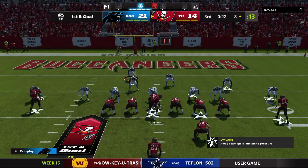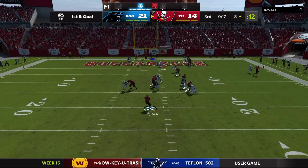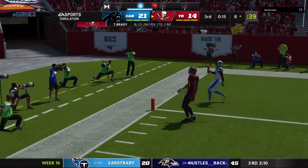52's the mic right here over there, Mike. 52's the mic. Now Brady again. Steps away to his left. To the goal line, but it's incomplete.